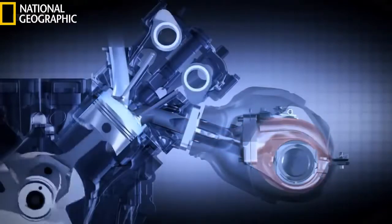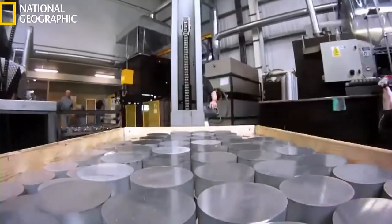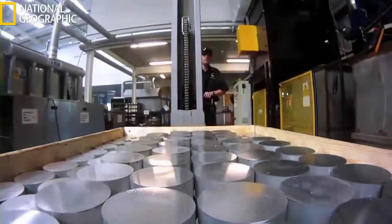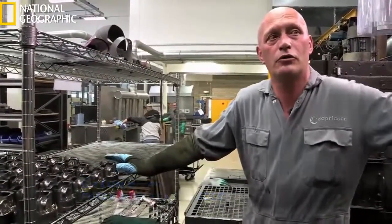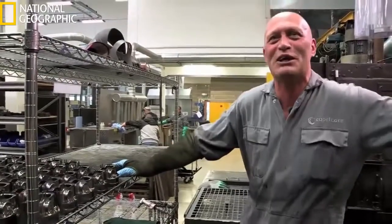The pistons are just one of the 1,100 handmade parts in the engine, and they're made at a specialist factory in Basingstoke. It's the job of Sean Ward to turn these blocks of aluminium called billets into pistons. I've only been in engineering 10.5 years. Before that, I spent 9 years as a lorry driver, and before that, I was 12 years serving King and Queen and Country, I should say, not King and Country. I'm not that old.